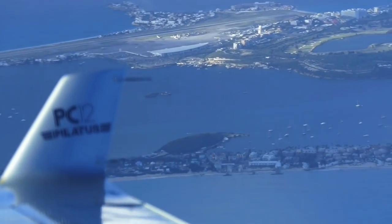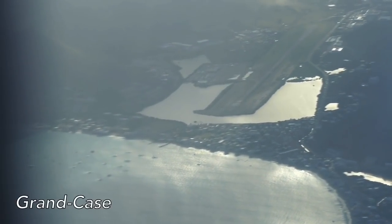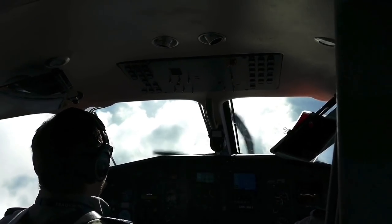Not many people know this isn't the only airport on the island. A small airfield on the French side called Grand Case operates regional flights, and we fly directly overhead as we descend towards St. Bart's.